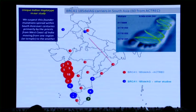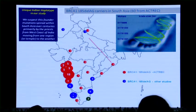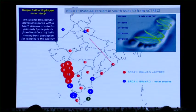So this is one of the most common mutations that we find, 185 del AG in the BRCA1 gene. This is also known as the Ashkenazi Jewish founder mutation. But it so happens that this is the most common mutation in Indian families also, and this has arisen independently in India. So this is a hotspot. This segment of the gene is more prone to undergo mutation, and like it happened in the Ashkenazi Jews, it has also happened in India.